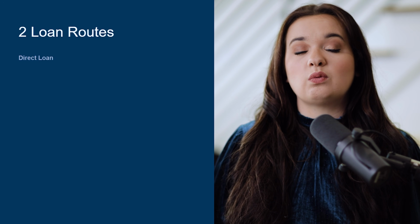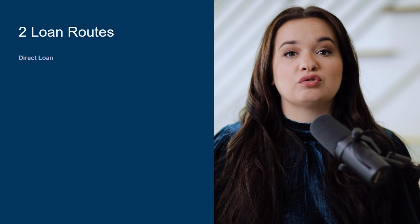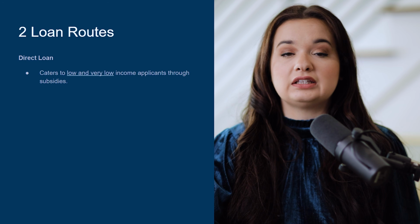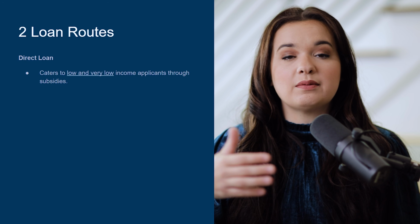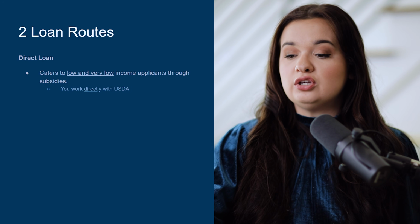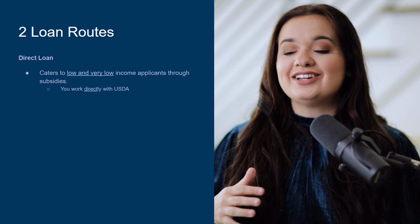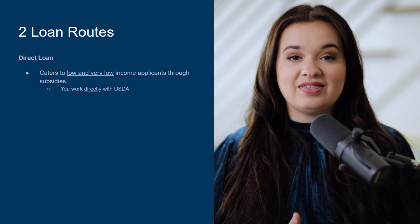With the USDA loan, there are two routes to getting this different type of financing. And I want to break down the differences for you because they can be substantial. And based off of your personal finances, you may find that one route is better for you than the other. So the first one I want to talk about is the USDA direct loan. This caters specifically to our low and very low income applicants and helps them through subsidies. You would work directly, I underline direct because this is the direct loan, directly with USDA, the agency.